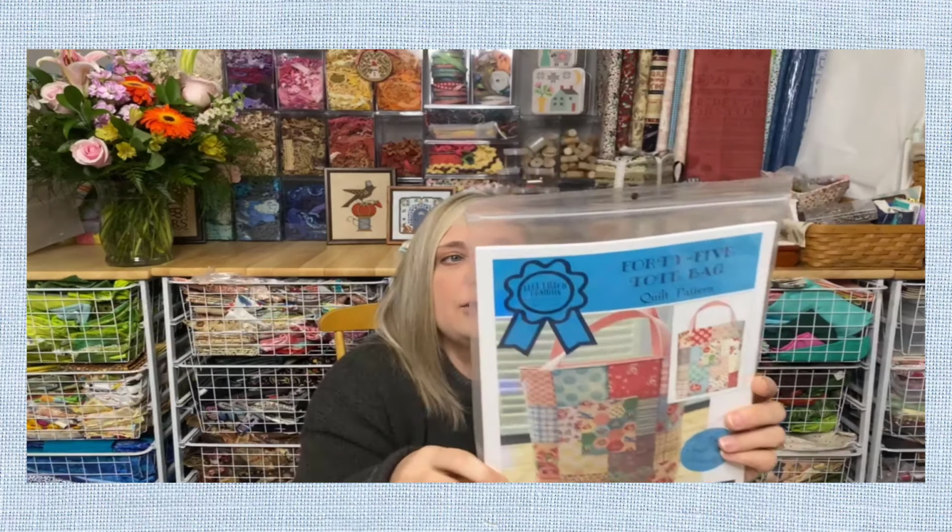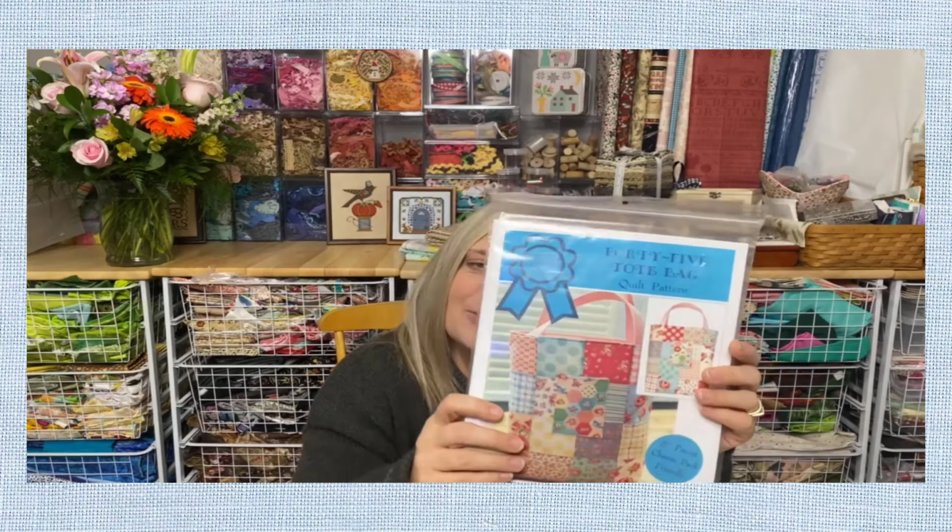And then on March 5th, same time, same place, I will be teaching my 45 tote bag. And this is a design I did with 40 5-inch squares. So that's how it got its name. It is a big, roomy tote bag, great for retreats, for carrying projects. It is done with 5-inch squares or a charm pack. So same with this other pattern, this is mini charm pack friendly. This one is charm pack friendly.